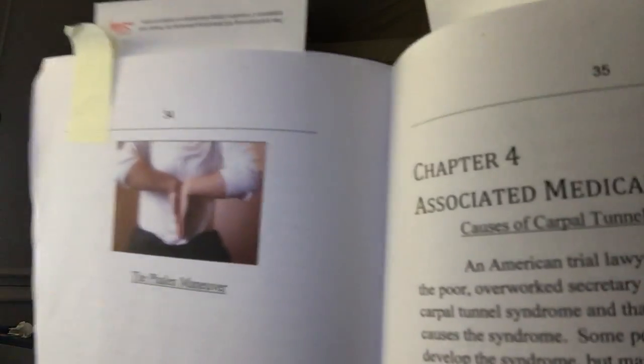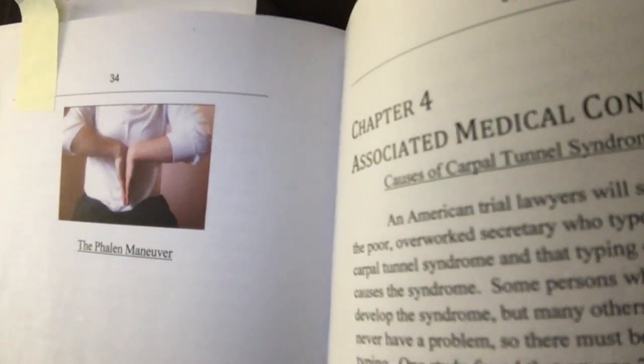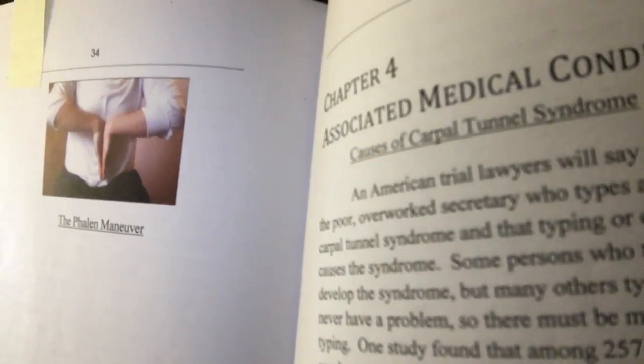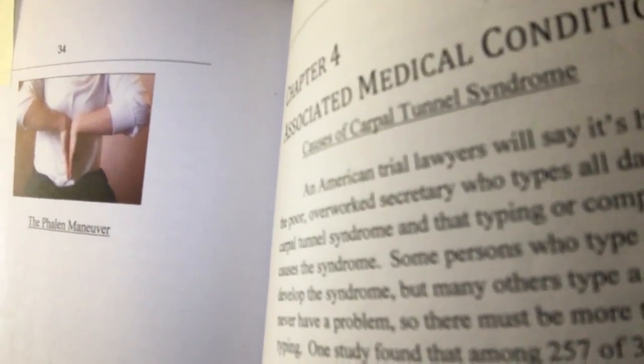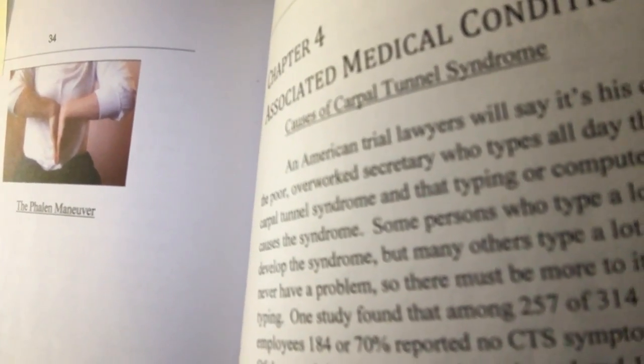So he used 3 tests to make the diagnosis. One of the first tests would be the Phelan maneuver, where you forward flex the hand for 60 seconds, and if the fingers went numb and tingly during that time, that was said to be positive for carpal tunnel. What you're doing by that movement is closing the wrist, so the carpal tunnel is being compromised by that movement.